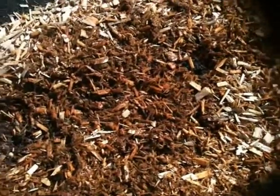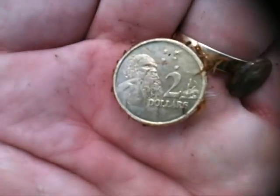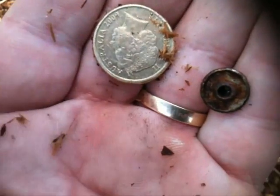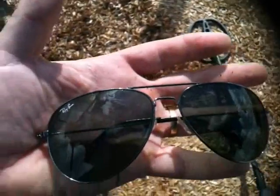Another signal over here, guys. And did the foot swipe. And look what we got. Friendly old Aboriginal man. $2. Oh, and a little button. Wicked. Keep on going.